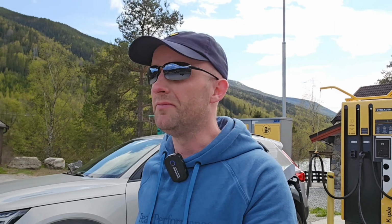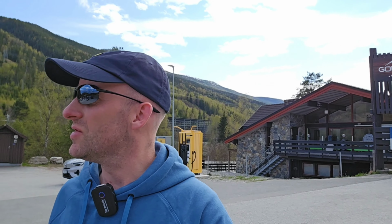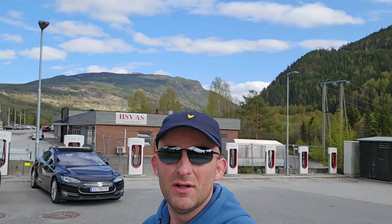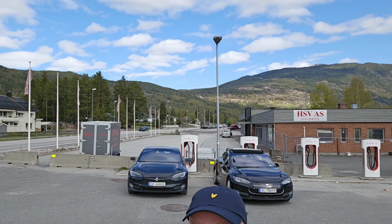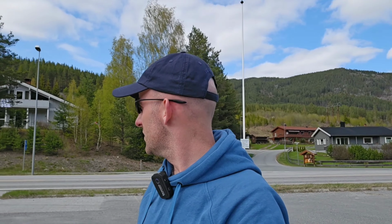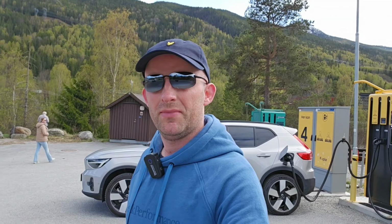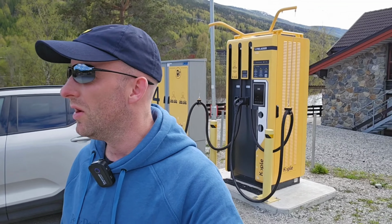So we're just going to do a quick charging stop, and then I'm going to walk over to Bilia Gol. That's just around the corner here. They had a wicked XC40 with a pink roof box, and then I will probably grab some food over at that Shell station. Maybe we can see it now in the background. You see that wicked XC40 in the background there. I've got a thing for roof boxes and Volvos. But let's see. Charging for 19 minutes. And then we are off again.